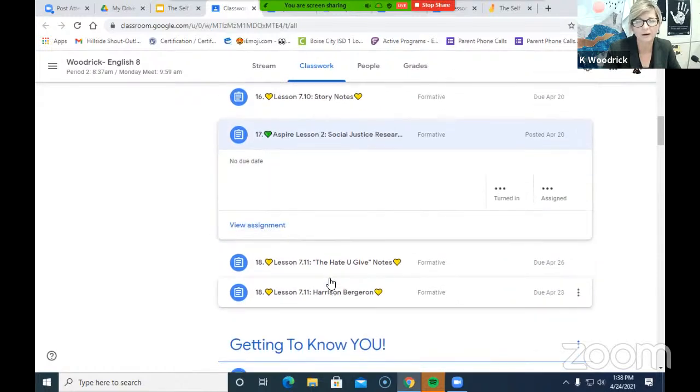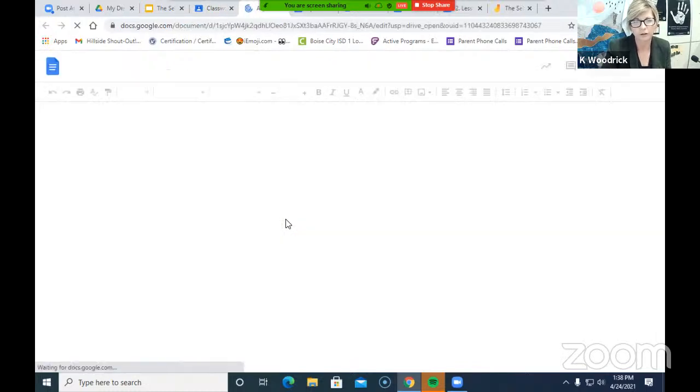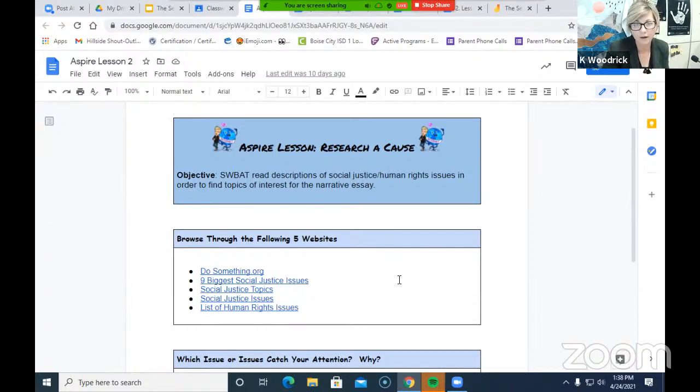Another Aspire lesson here, because they're going to be writing a narrative on being an upstander in society, so I'm having them research. They're going on here and researching these websites because they go over different human rights issues and social justice issues that people might fight for, and that they could be writing about. Now, I will eventually tell every kid to go back to this lesson at the end of the unit, right before they start writing, because if they're struggling to find an issue, it's already here.